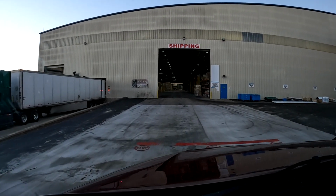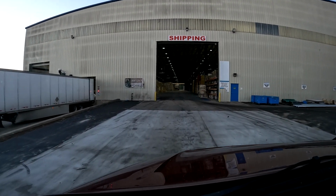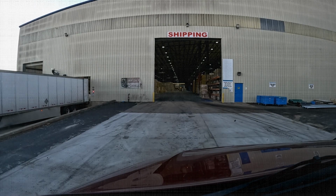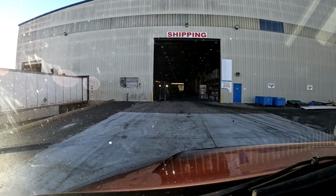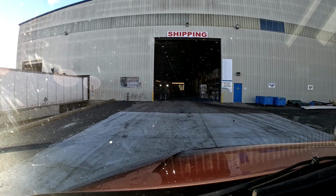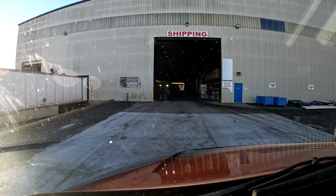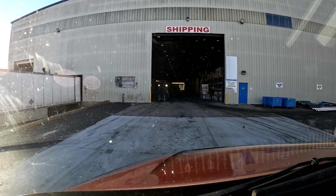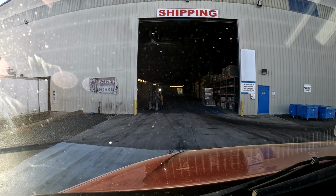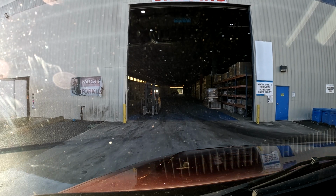So the way it works is you stop here on this little red line and just wait for a loader to come tell you to enter the building. More later. All right, folks. Well, I talked about them being a quick load, and then I had to wait about 45 minutes to get brought into the warehouse. So here we go. I'll show you how it works.